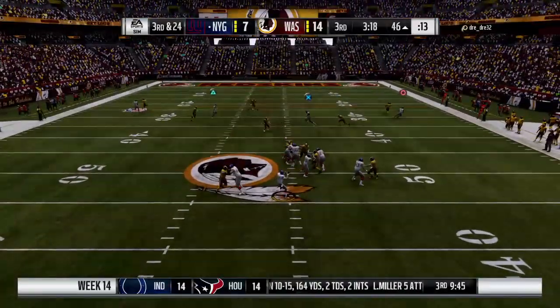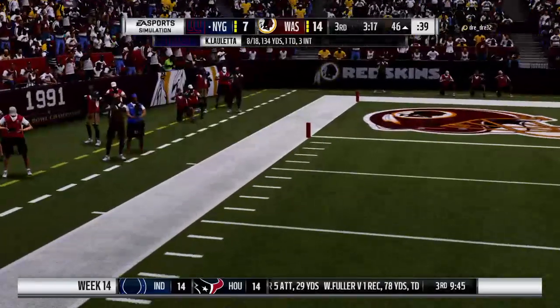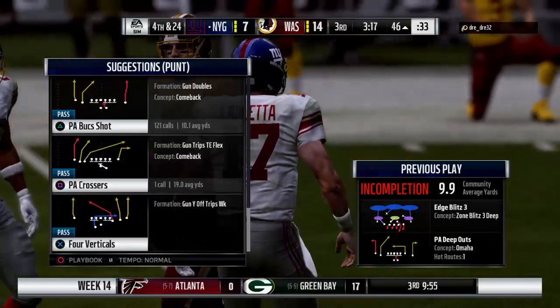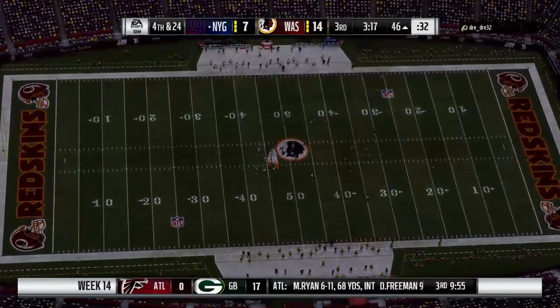This is 3rd and long. Here's Lauletta. And too much juice. It'll be out of bounds, incomplete. Credit the secondary and credit the defensive game plan. They've been in his hip pocket all game long. They understood coming in that he was a big-time receiver.